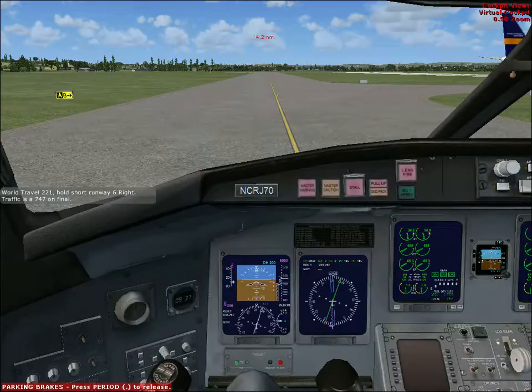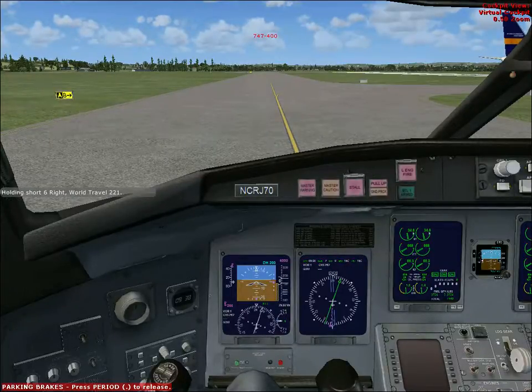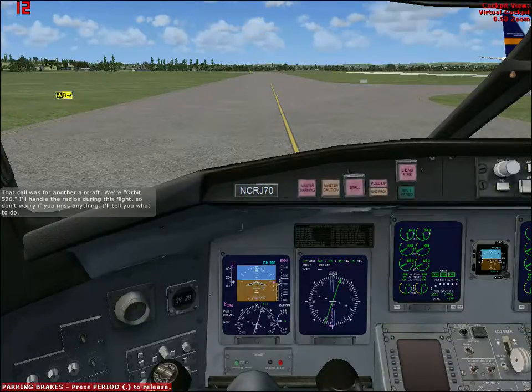World Travel 221, hold short runway 6 right, traffic is a 747 on final. Holding short 6 right, World Travel 221.